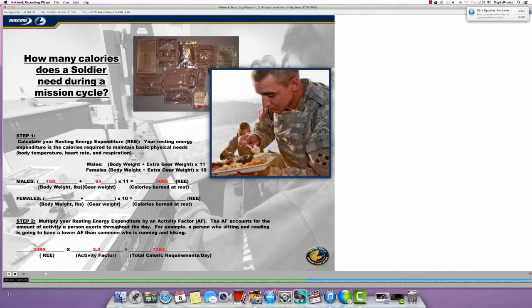So using the same numbers as before, average soldier weighs approximately 185 pounds, carrying 95 pounds of weight. The male and female gear weight ratio of times 11 or times 10 is an equation that we developed here at the labs that gives us a good idea for a ballpark. And you're looking at rest. That soldier is burning somewhere on the order of about 3,000 calories a day.